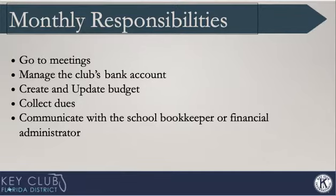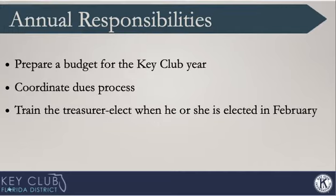A club treasurer's monthly responsibilities include going to meetings, managing the club's bank account, creating and updating the budget, collecting dues, and communicating with the school bookkeeper or the financial administrator. A club treasurer's annual responsibilities include preparing a budget for the Key Club year, coordinating the dues process, and training the treasurer-elect when he or she is elected in February.